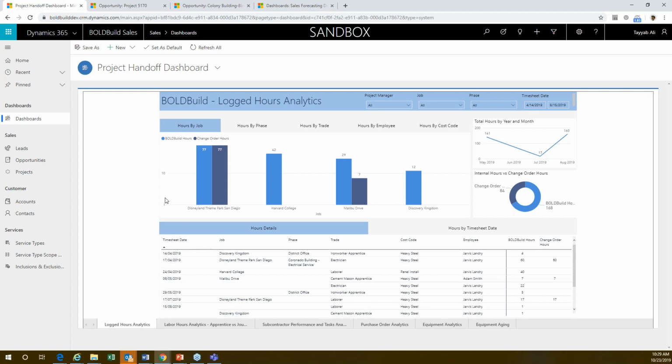So for example, here, you can see logged hours analytics. So I can see hours by job. I have a few jobs configured in my system. One is the Disneyland theme park that is being constructed in San Diego, in case you guys did not know. It's showing me hours by the job here. I can say, okay, I don't want to see all the other jobs. I want to filter it by this Disneyland only.